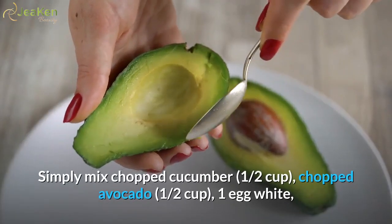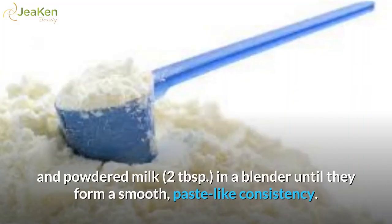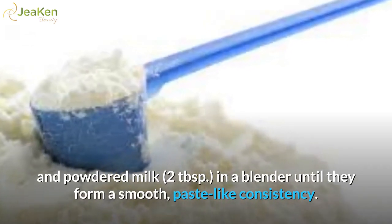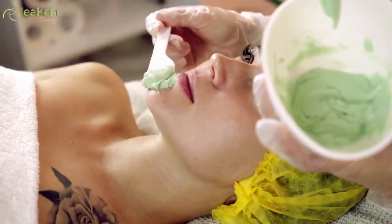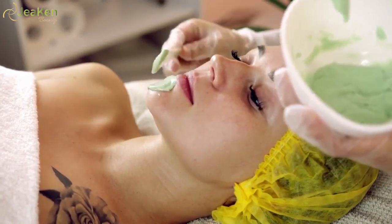Simply mix chopped cucumber 1/2 cup, chopped avocado 1/2 cup, 1 egg white, and powdered milk 2 tablespoons in a blender until they form a smooth paste-like consistency. Apply this herbal beauty mask immediately or place it inside your refrigerator for about 30 minutes.